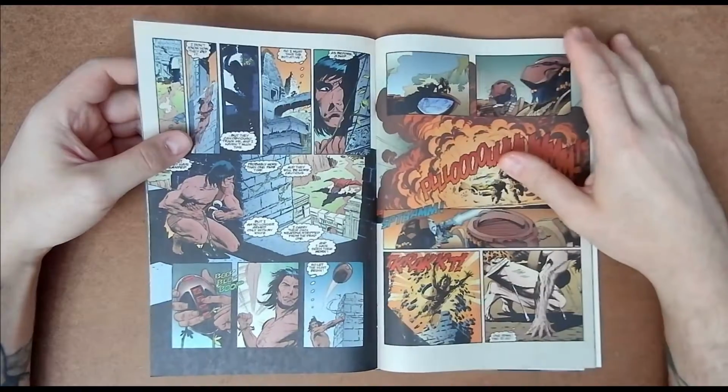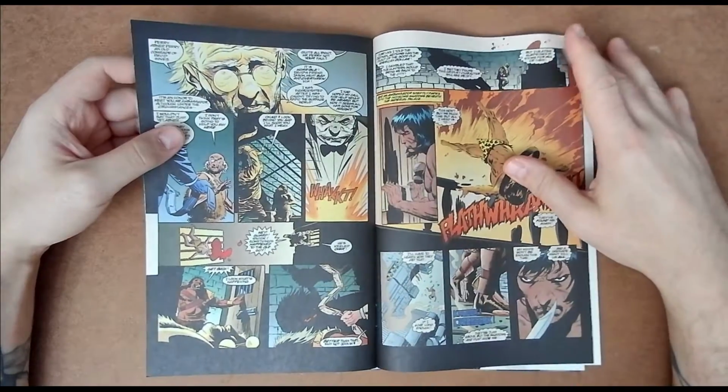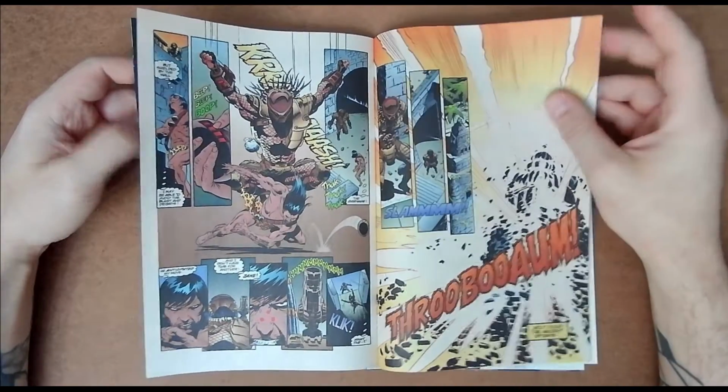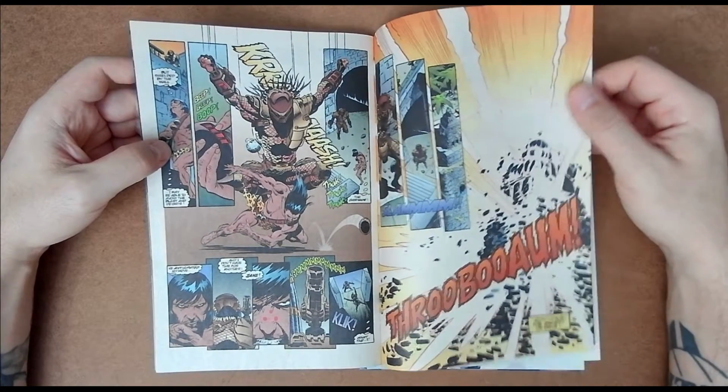Just a very cool story of Tarzan being brought back into his element, facing off against something he's never had to face off against. You know, he's only faced off against regular hunters. Nothing like what he's had to endure with this Predator.